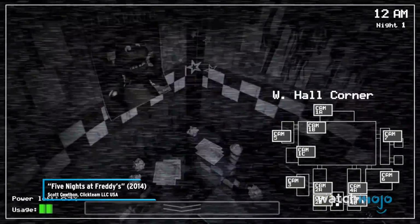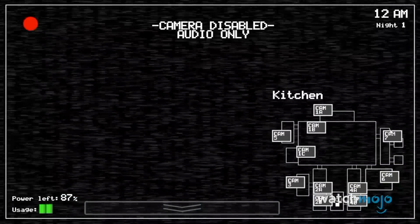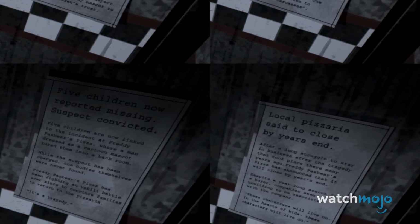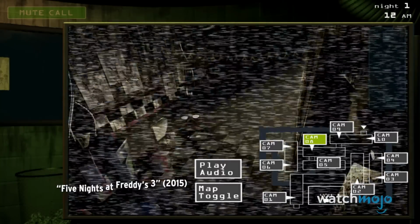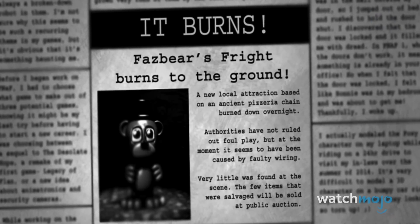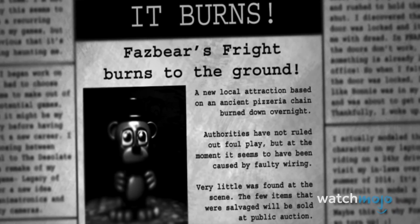In the first game, observe the rules for safety sign in Camera 4B closely, and it will sometimes change to various periodical publications. The different stories chronicle missing children cases, along with headlines centered on the notorious pizzeria's closure. Five Nights at Freddy's 3, on the other hand, features a newspaper in one ending with blurred text. When cleared up, one will find some enlightening trivia about Scott Cawthon's inspiration for the games. If you're looking to uncover further FNaF mysteries, never skim what's black, white, and blood red all over.